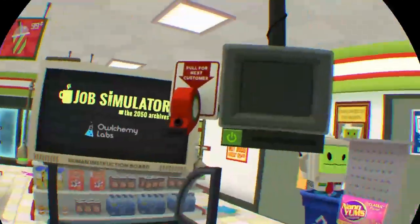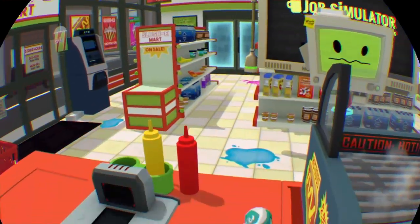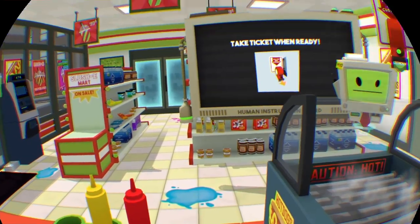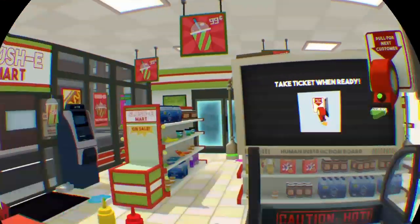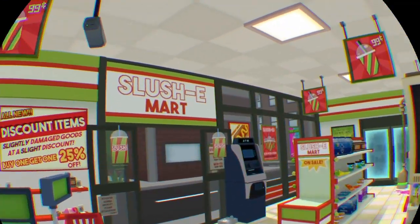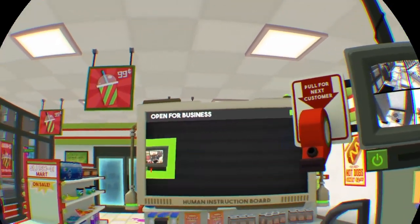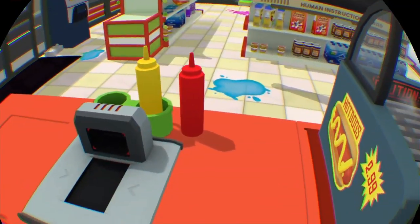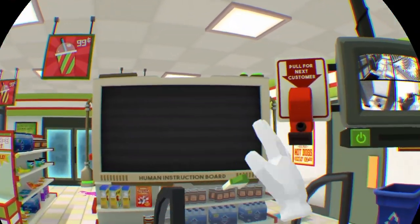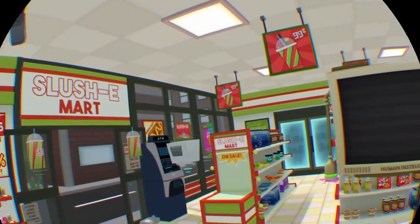Hello, human. Welcome to an accurate simulation of convenience store clerk. Take a look at this board for instructions and grab a ticket when you're ready to get started. Let's open up this shop. You can start by cleaning up. You'll also want to turn on the security camera so you can keep an eye on the store. Alrighty, let's get to business. Here's your first customer.